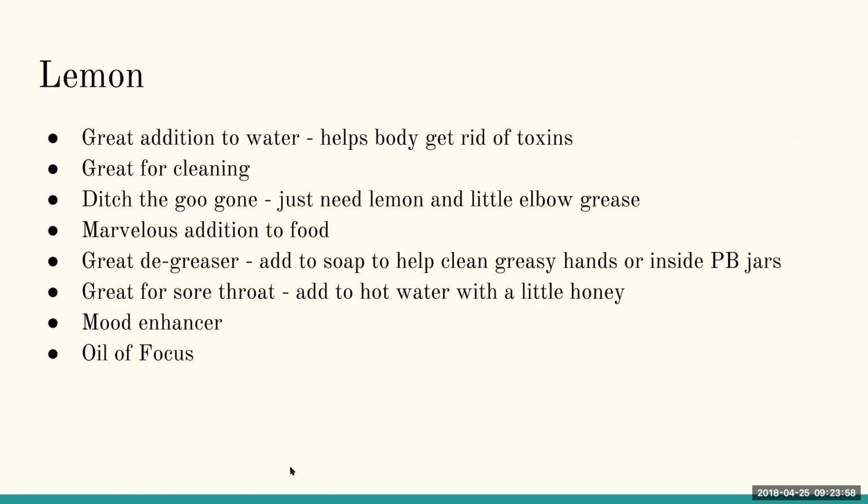Great food addition. Really great degreaser. So add it to soap to help clean greasy hands. Or one of the tips that a friend of mine had given me not too long ago is she puts a drop of lemon oil and hot water in her peanut butter jar and lets that sit, and then shakes it up, pours it out, and the peanut butter's gone. Ooh. I know, right?